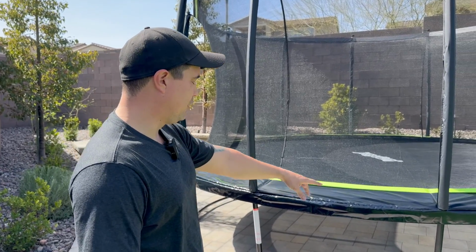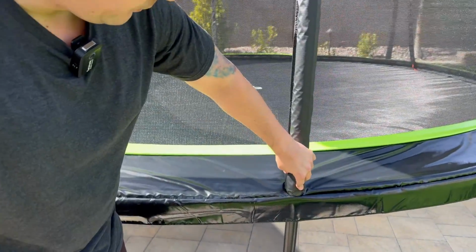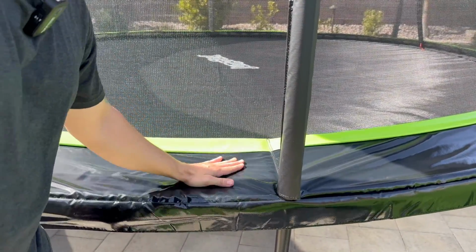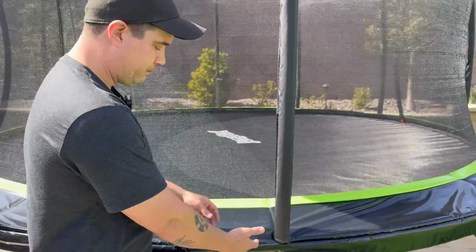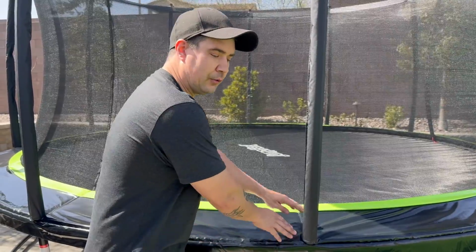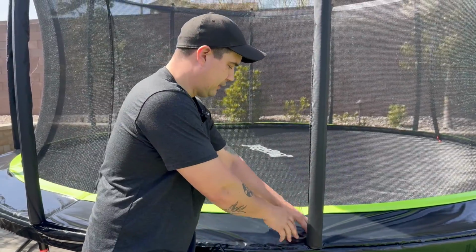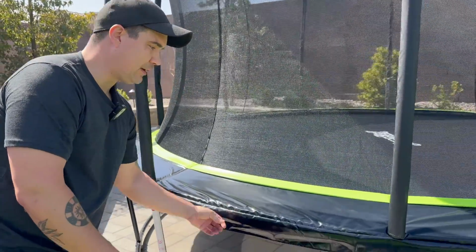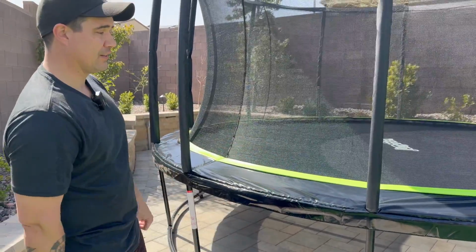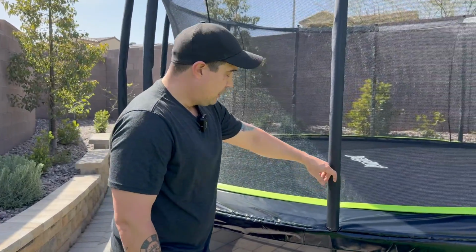And then another big change is that the pole for the net now goes through this portion, which before it didn't. It just kind of laid there, and I was always trying to tuck it down in between the pole and the ring. So now it's not moving. This is always going to stay down. It pulls it nice and tight and very clean looking. So that's incredible.